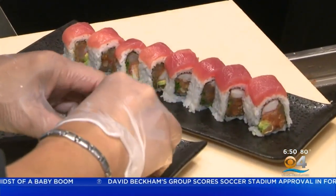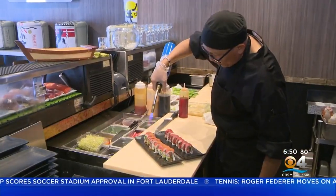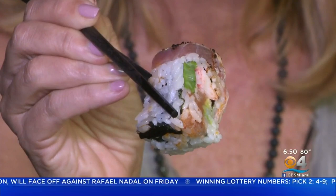Then the fish burnt roll with fresh wahoo, Cajun spices, cilantro, and fresh tuna. It is Cajun spices that are seared on top. And again, very unique taste profile. Smoky. Yeah. Again, it's Cajun spices. The sear, it gives it that smoky flavor, which is truly unique. Really delicious. In a sushi roll.